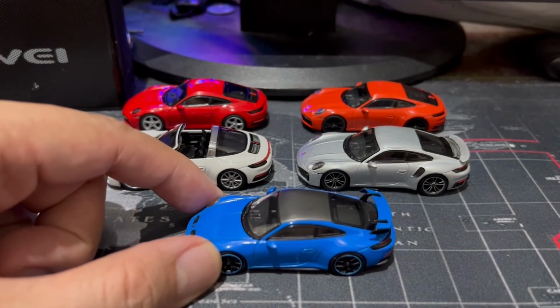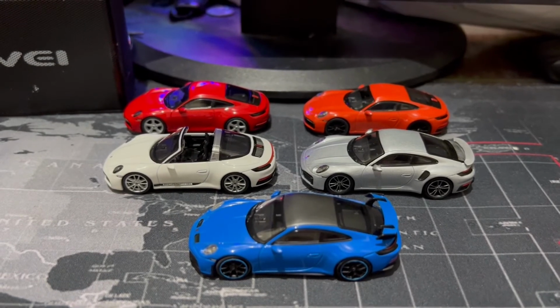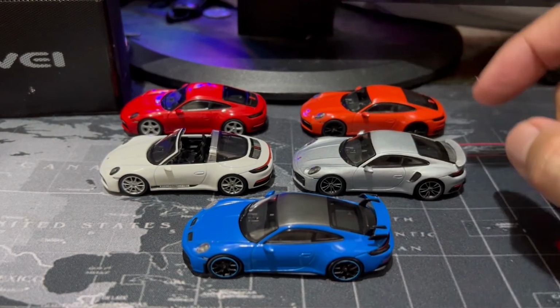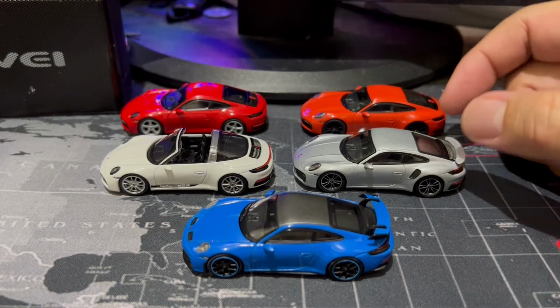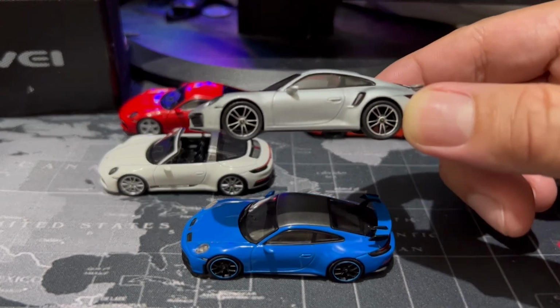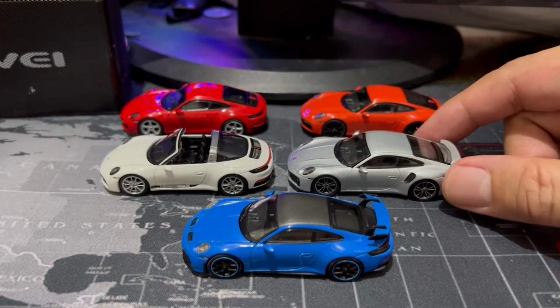Well, I'd like to call on the folks that make these cars, the actual car manufacturers. If you guys didn't push through with your deals with Mini GT, please give that a rethink, because these guys are at the top of their game. You entrust your brands to them. There can be no better manufacturer to bring your cars to life at this scale with such detail and at such affordable prices too.